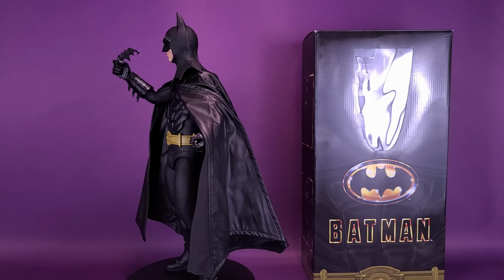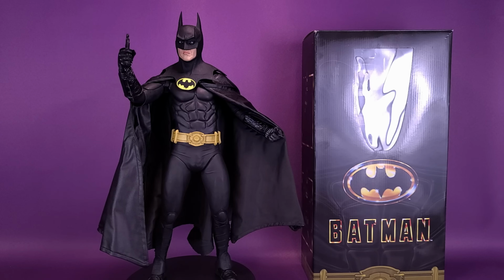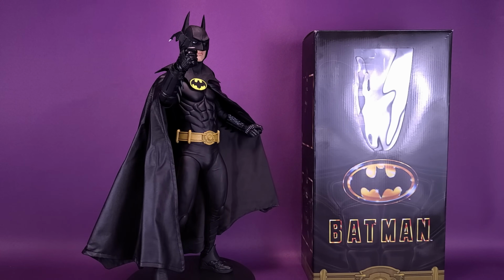In case you are curious and would like to pick this one up for yourself, it is available right now through various online sites. And I think most retail stores are probably stocking this guy as well.